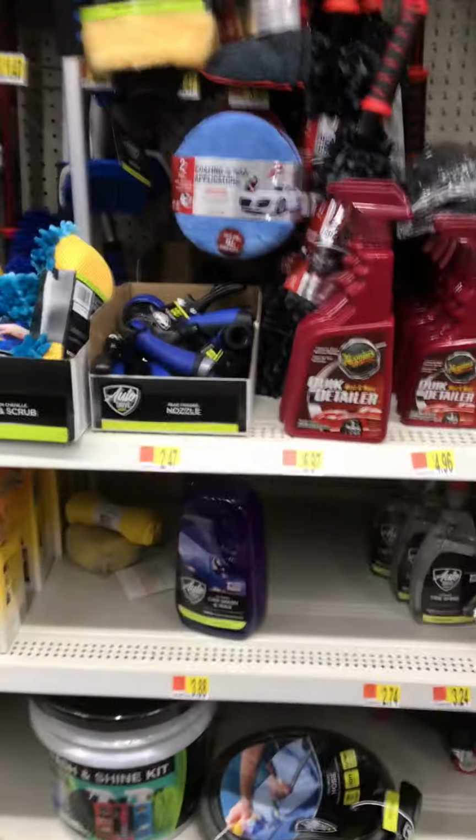Some gloves, maybe five pairs of gloves. Some more right here. Some cleaner as necessary, maybe about two cleaners. If necessary, to do a car wash, tire wipe, to try to raise some funds.